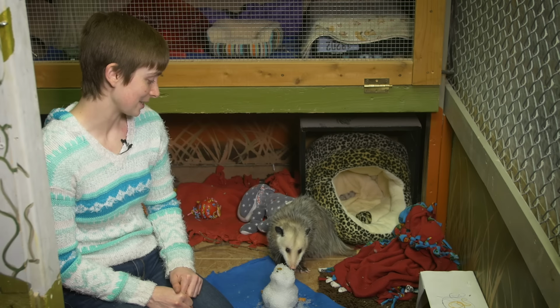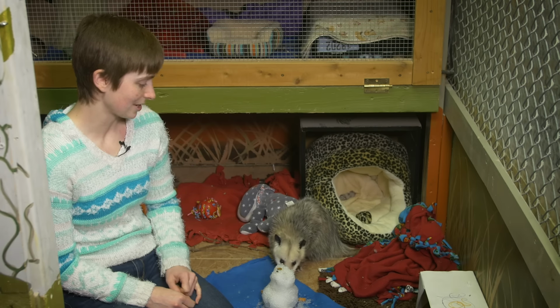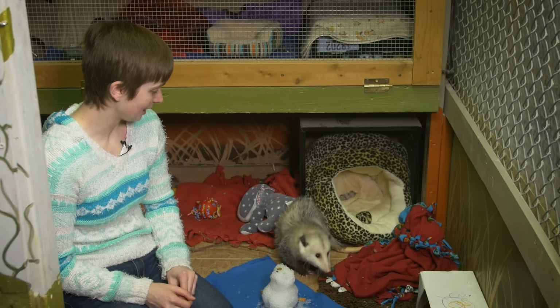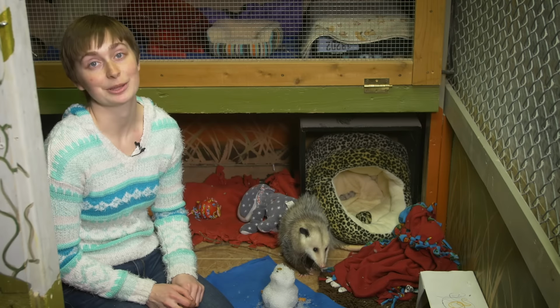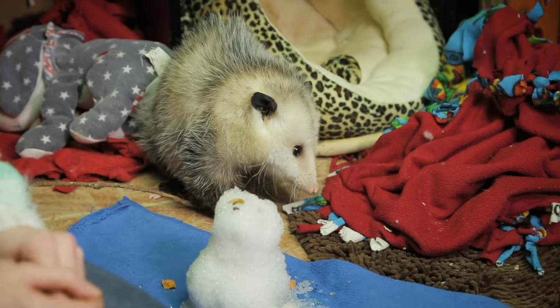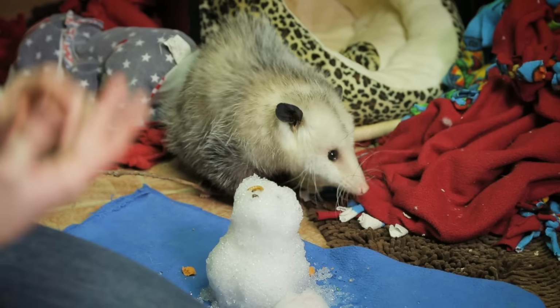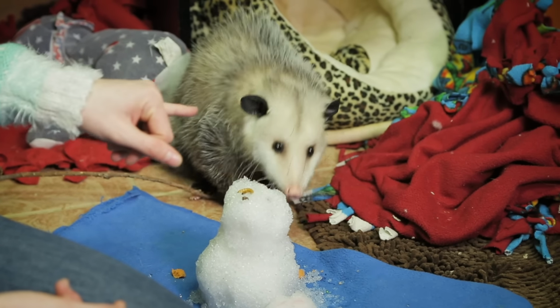Opossums have an excellent sense of smell. Similar to Lollipop the skunk, they're also nocturnal. So during the day, they're gonna be sleeping and hanging out somewhere, and then at night, they'll come out and they'll start looking for food. So she has a very great sense of smell. So when she is finding food, similar to Lollipop as well, she's using her nose a lot.